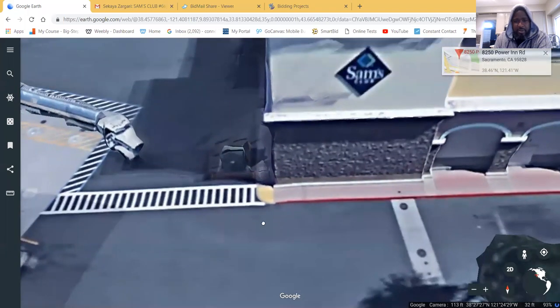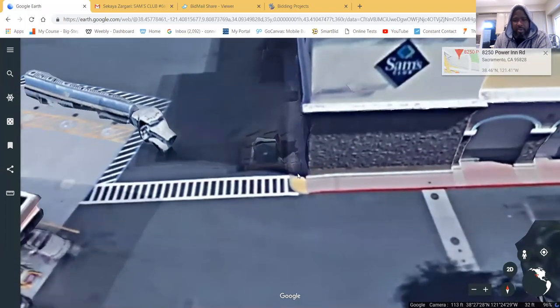Not totally clear, right? But now we know it's a small section here. So what we're going to do here is, bear with me for a minute while I go and find a similar type estimate. Okay, bear with me. So what I do is I go back into my documents because I do all my estimates and I document them. So I'm going to go find a Sam's Club estimate that I did.